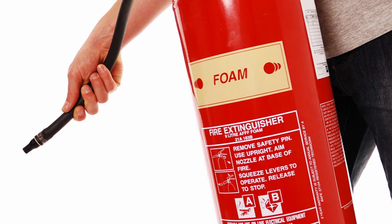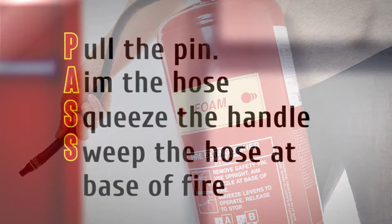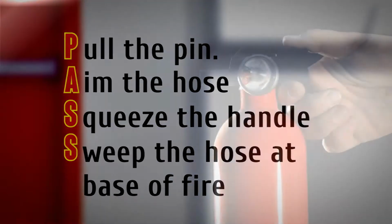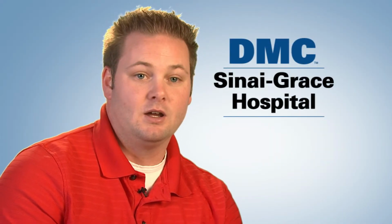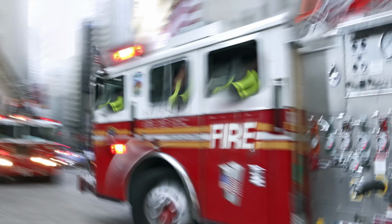Next, you want to aim the fire extinguisher nozzle, which is the long black hose. You're going to aim it at the base of the fire. Next, you would squeeze the handle and then sweep at the base of the fire. A couple key points. If the fire is larger than your arm span, wide or high, evacuate patients in immediate danger and leave the fire up to the professionals.